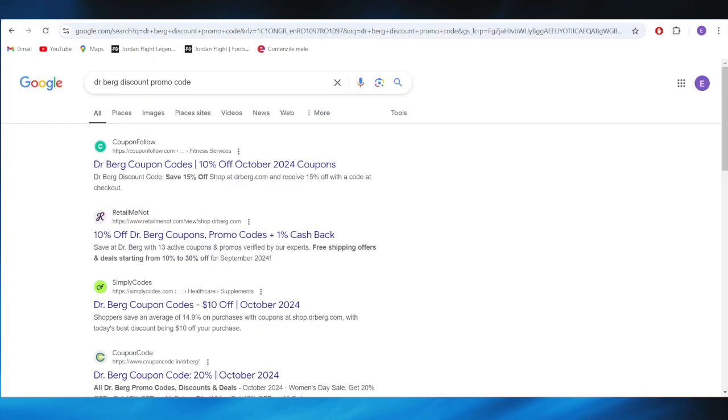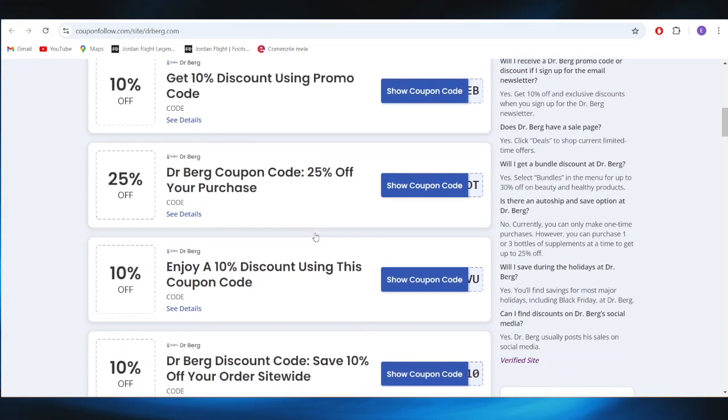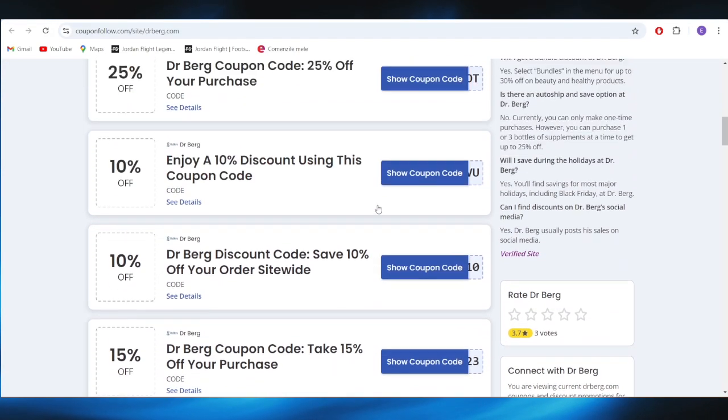First of all, go to your web browser, and right here you have to search for Berg discount promo codes. Right here, go to this very first website, which is called couponfollow.com, and open it. As you can see right here, we have some promotions that we can use to get some discounts.